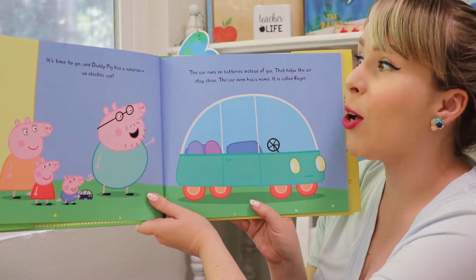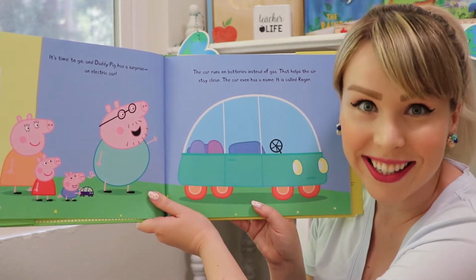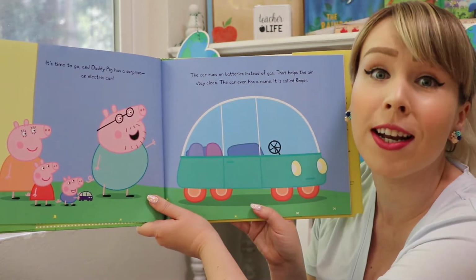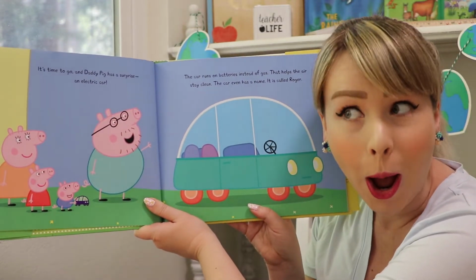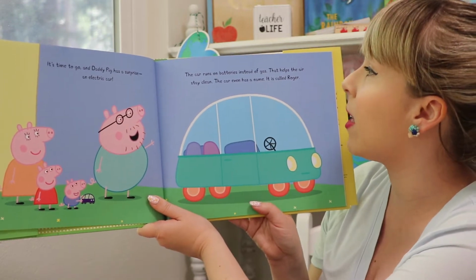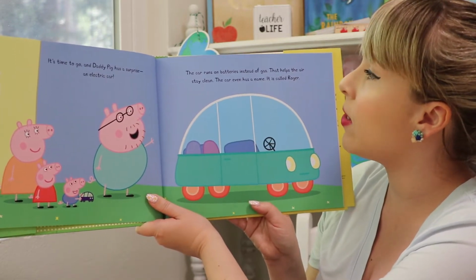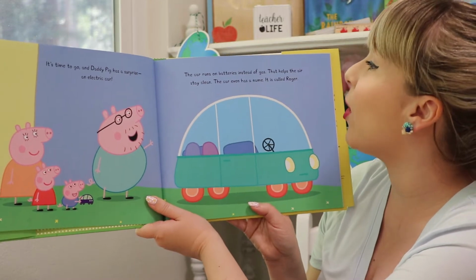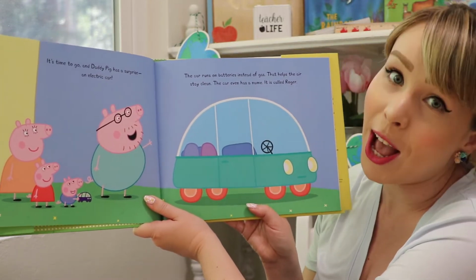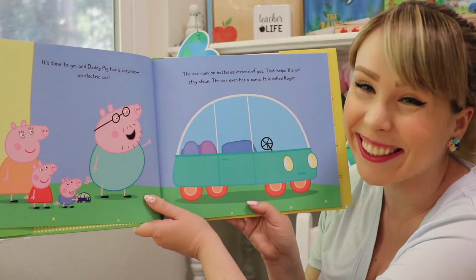Alrighty, it's time to go, and Daddy Pig has a surprise. Guess what? They're going to the botanical gardens in an electric car. That's pretty cool. The car runs on batteries instead of gasoline. That helps the air stay clean. The car even has a name. It's called Roger. Everyone say, "Hi, Roger!"